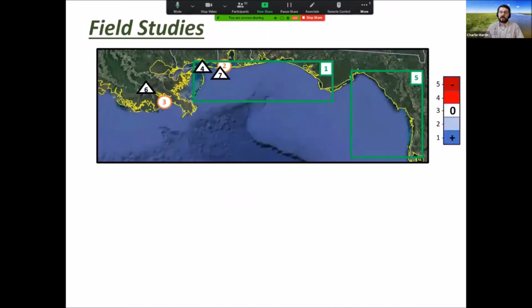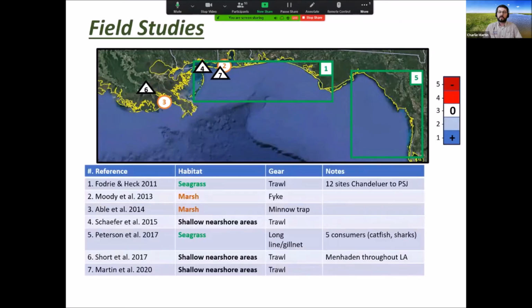So these studies all focus on nearshore areas throughout the Gulf of Mexico in one of 3 habitat classifications: seagrass in green, marshes in brown, and shallow non-vegetated areas in black. Some of these are original field collections, some utilize state and federal fisheries independent sampling programs.